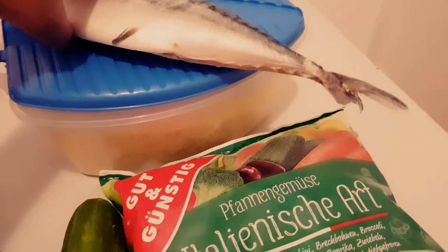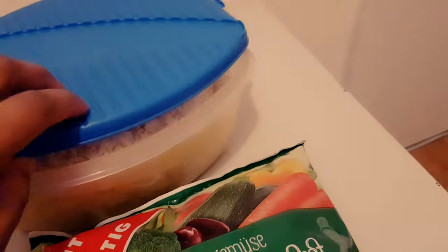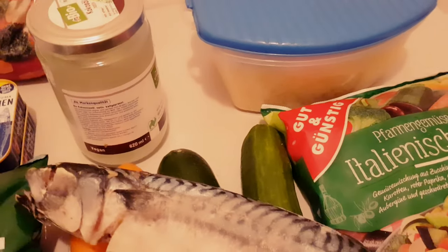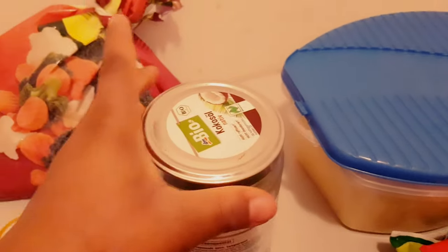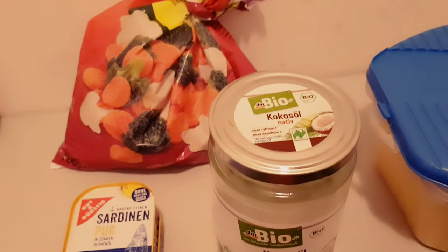And what I'm going to be cooking today is rice. This is already parboiled rice. It's okay already, so I'll just put this on the fire, then add the vegetables, and just allow it to boil for 1 or 2 minutes. Then I'll bring it down. And this is my oil that I'm going to be using. This is coconut bio oil.